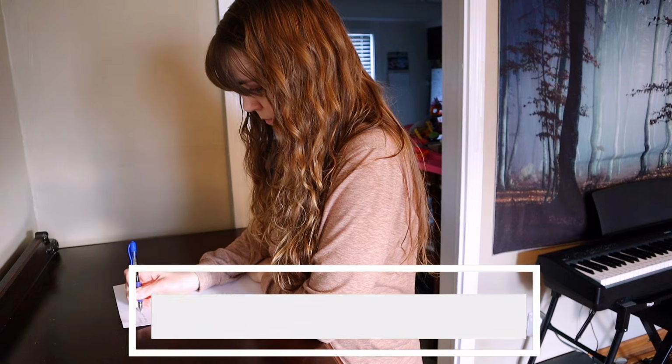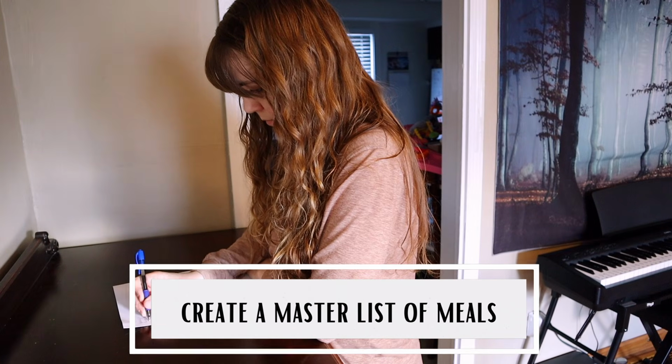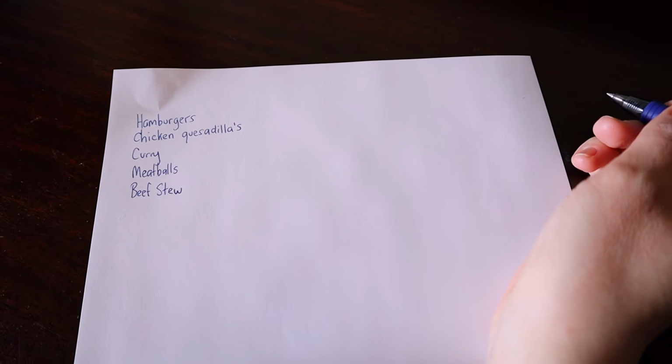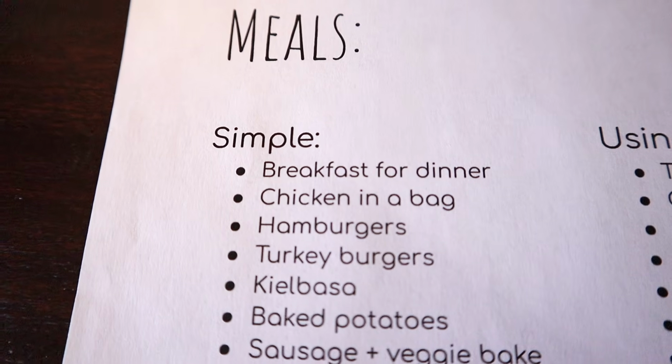The first step is to create a master list of meals that your whole family enjoys, and you're gonna refer back to this list every time you sit down to meal plan. But we're gonna take it a step further and split all of these meals into 3 different sections to help you stay focused when you're creating your weekly plans. The first section will be simple meals.